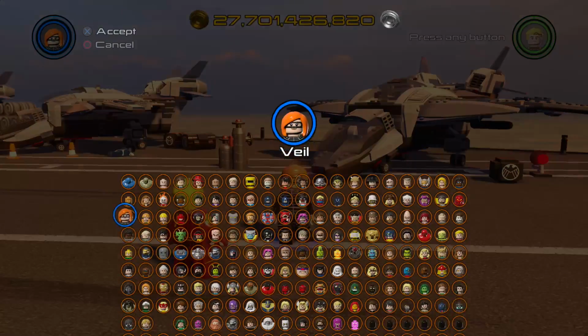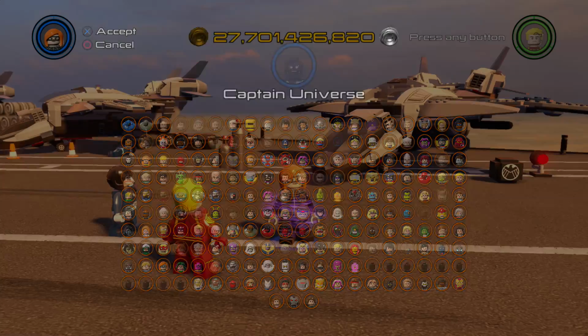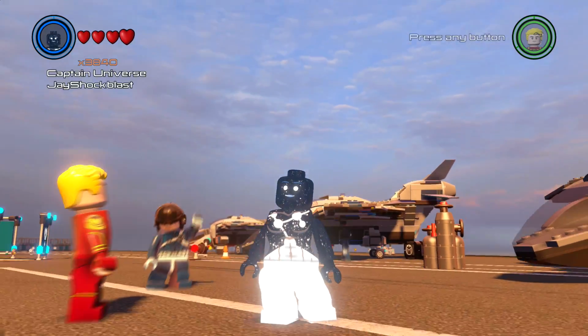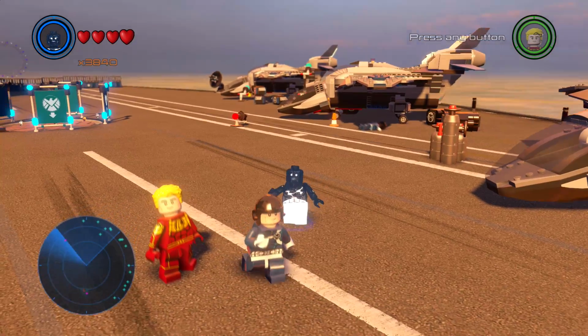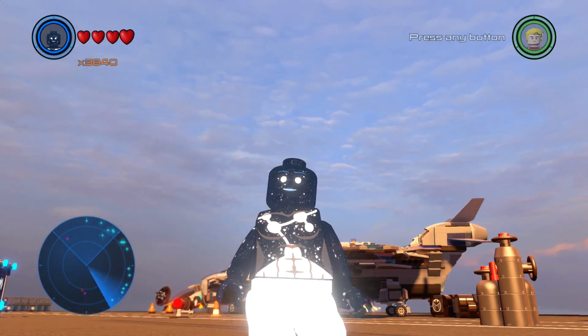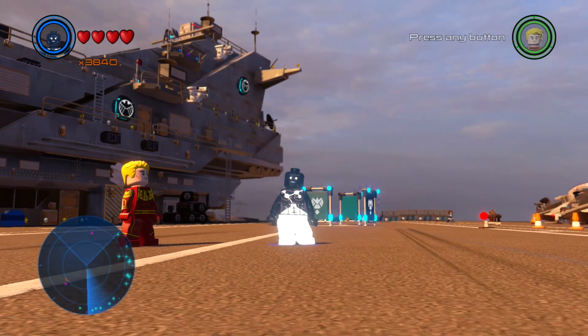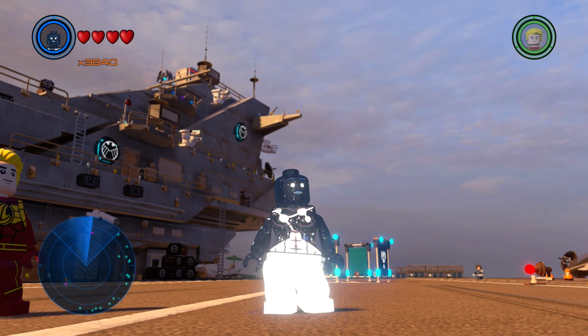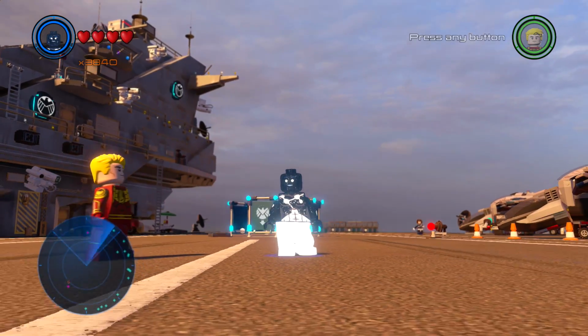So number 8, we have a character, Captain Universe. I love this character. Another character that flies, but I just love the way she looks. Very, very cosmic. A dead ringer look for her costume in the comics.